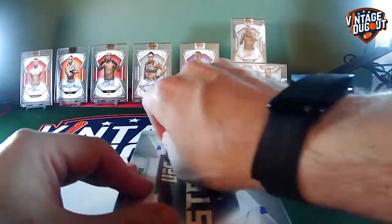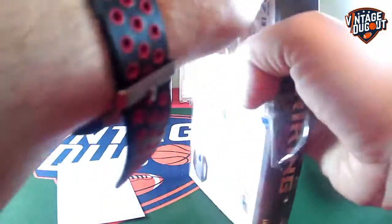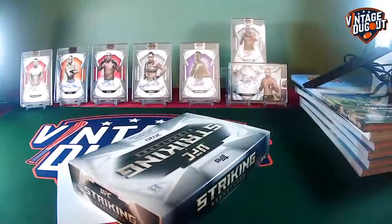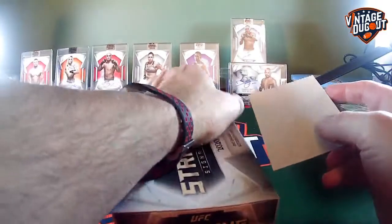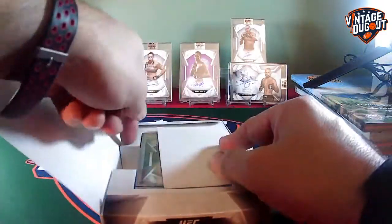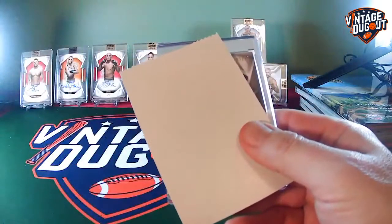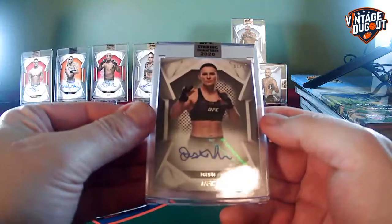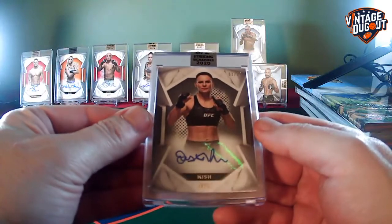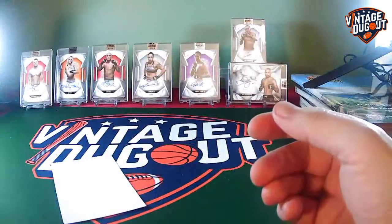Colby has not been out yet. I don't believe we got him last time either. He's usually not that difficult to get. I'm kind of surprised. Hopefully we'll get one. Another silver. 3 out of 25. 3 out of 25 silver. For Justine Kish. 3 out of 25. Kish. Another silver.